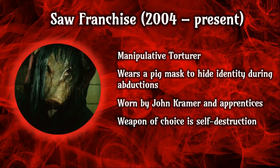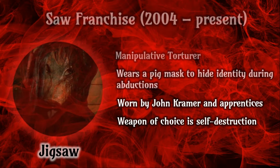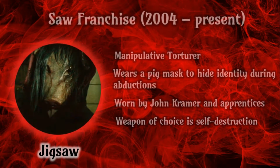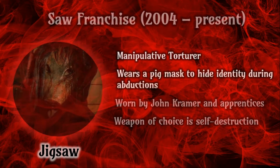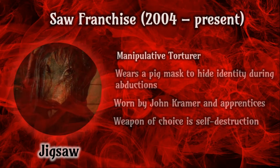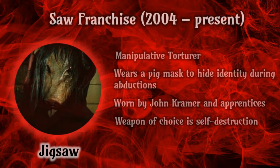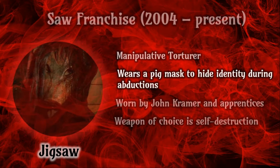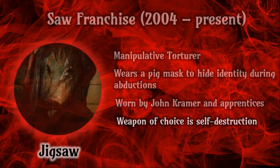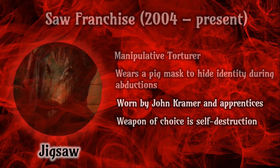At number 6 on my list is the pig mask worn by John Kramer and his many apprentices in the Saw franchise. This mask has an interesting history, as we do learn about its origin as the films go on. Pigs are actually something that are very symbolic to John Kramer. His unborn son was to be born in the year of the pig, and he abducts his very first victim during a Year of the Pig festival.